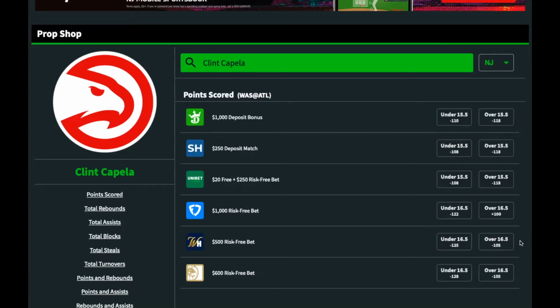And a lot of those are baked into our projection system. So again, today, Clint Capela is projected for over 18 points. So we want to try to find the best number that we can get. Usually when you're talking about a point here, you're talking somewhere around like 15 to 20 basis points.